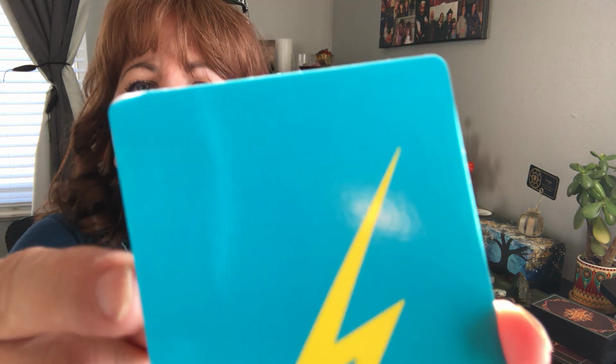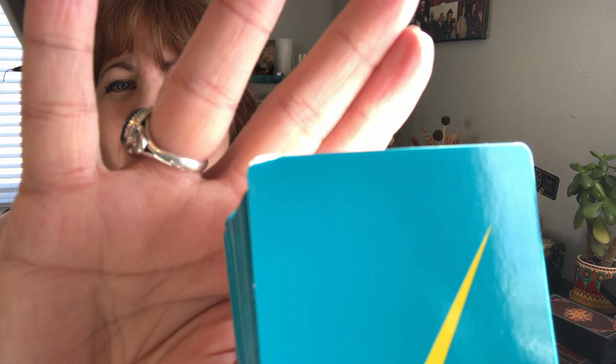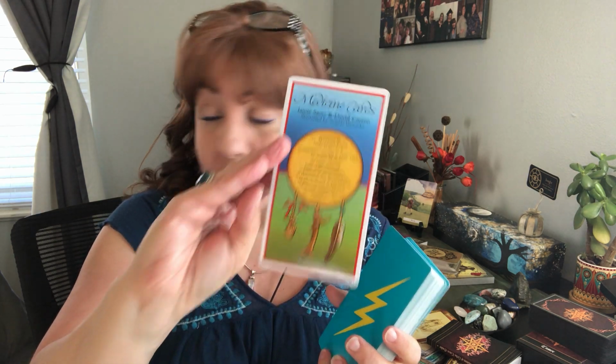So the other cards, and I just opened this right before I started filming. I grabbed the box. These are Medicine Cards by Jamie Sams and David Carson. Can you see that right there? I just opened that, let me see if I can block me and let you see that. It's an edge. That's not just the light, so you can see the other ones don't look that way. I just have one card that's got like a bent back. Ooh, I didn't realize that. It's just this card. So that's okay. That'll work.